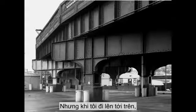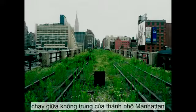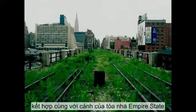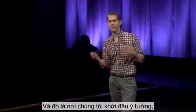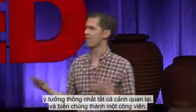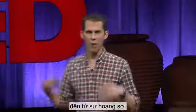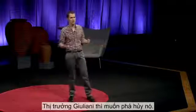But when I went up on top, it was 1.5 miles of wildflowers running right through the middle of Manhattan, with views of the Empire State Building and the Statue of Liberty and the Hudson River. And that's really where the idea coalesced around: let's make this a park and let's have it be sort of inspired by this wildscape. At the time, there was a lot of opposition. Mayor Giuliani wanted to tear it down.